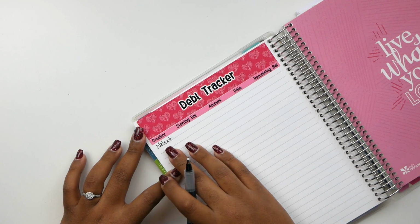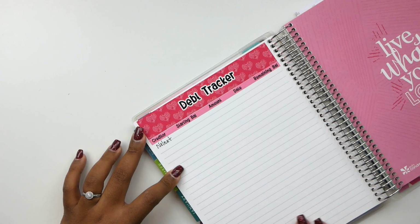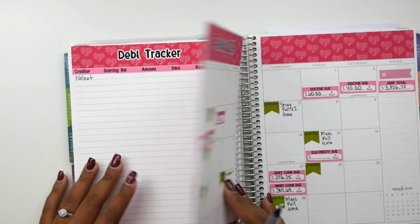So his creditor is Nelnet, and I just use this section here to track the debt payments. So that's pretty much what I use that for.